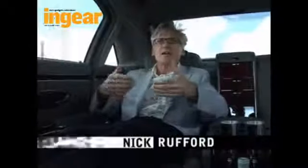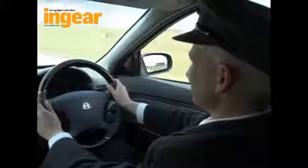I'm riding in the Maybach, and the chances are if you've got a car like this, this is where you'll be seated. And the first thing you notice is just how quiet it is. There's no noise from the wind, from the road, from the engine, and in terms of comfort, it's a bit like being in the first class cabin of a British Airways jet. Everything is at your fingertips.